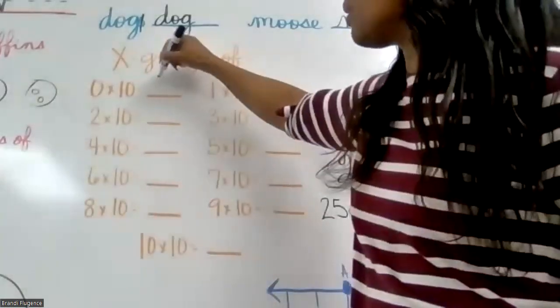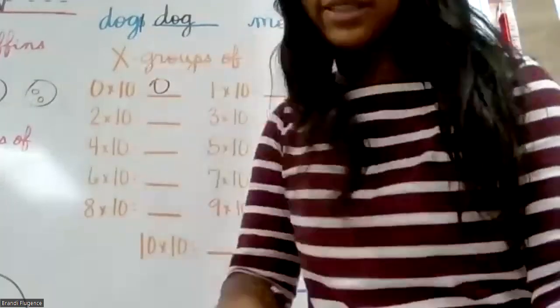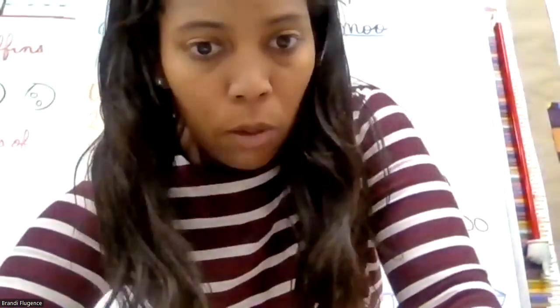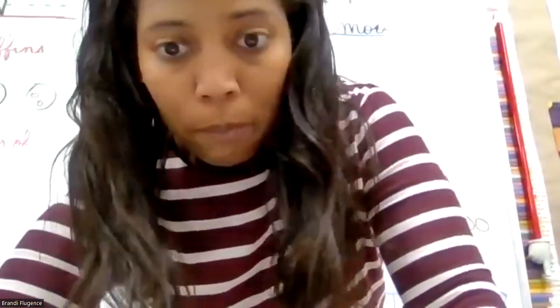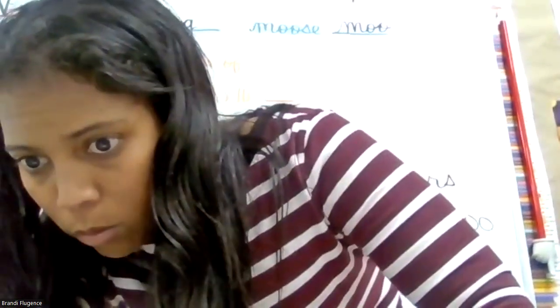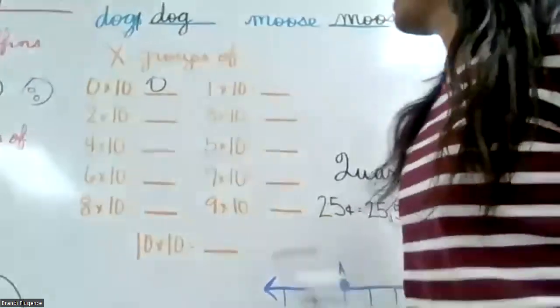And so guys, keep this in mind. Anything times 0 is always 0. Every single time. Whether it's 50 times 0, 40 times 0, it does not matter. Anything times 0 is always 0. This will be for every single one of the multiplication facts that we'll learn. Anything times 0 is 0.